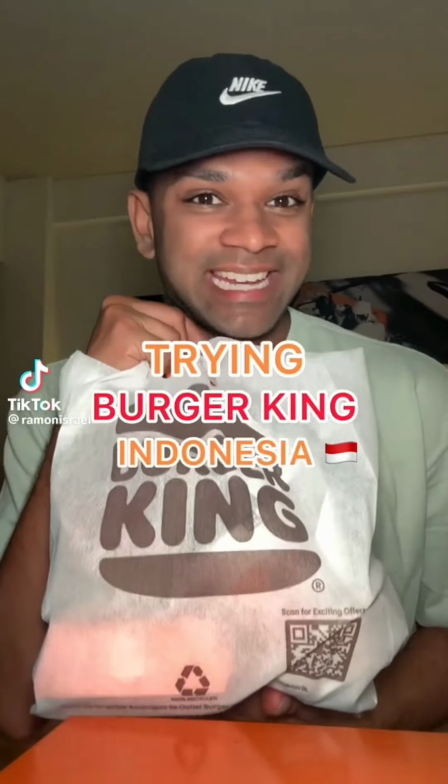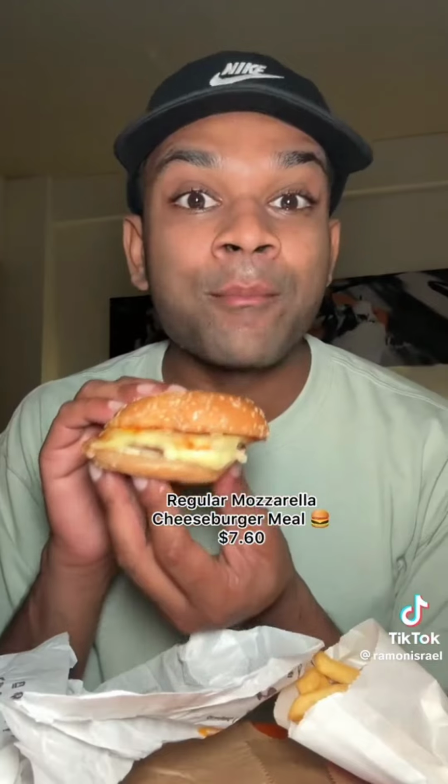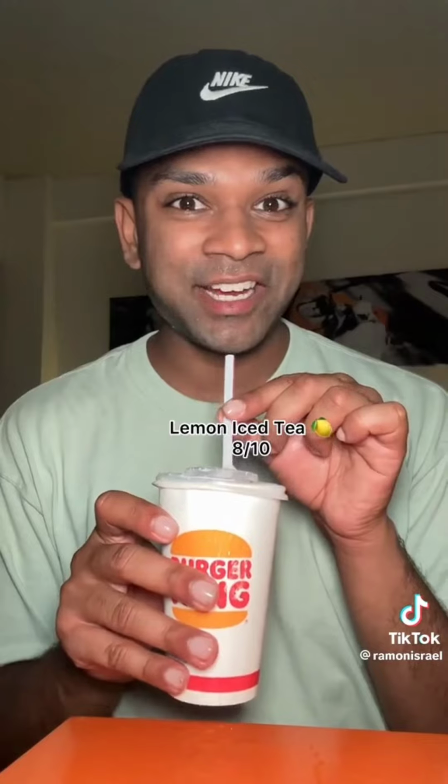Trying Burger King in Indonesia. Kit Kat Fusion. There's like nothing in here. Okay. It tastes like a caramel sundae from McDonald's. We have a mozzarella cheeseburger. Chips. Why does this taste like KFC? Lemon iced tea. That's good.